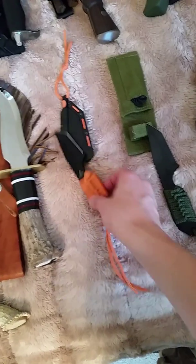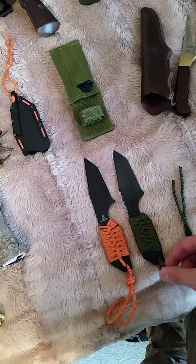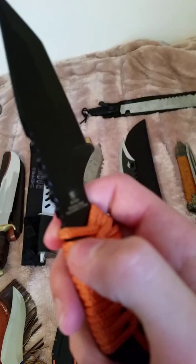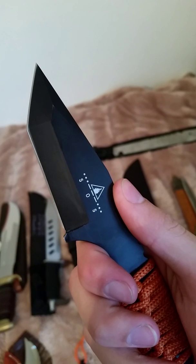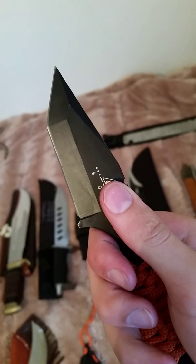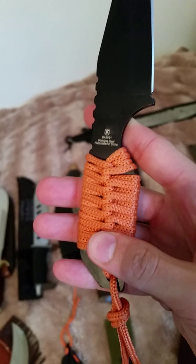These two are the same knife. Both wrapped in this fake paracord, but it does the job. If you really need to do something, then you might be able to use that for something. It's the same exact thing. It says SOS, save our souls, with the... It's something there. It's not Braille, but I forgot the name for it.